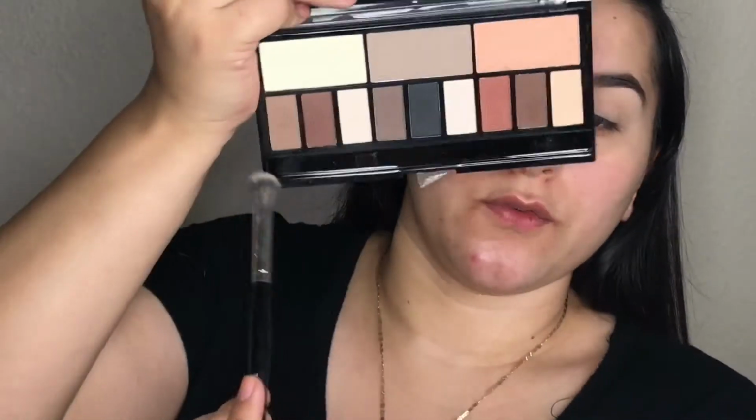I am going to go in first with the Makeup Revolution one just because it has the transition colors that I'm more into. So I'm going to take this one over here, this light brown, with a fluffy brush, and I'm just going to go ahead and use that as my transition color.